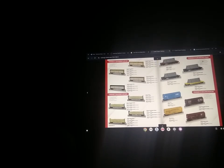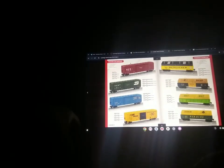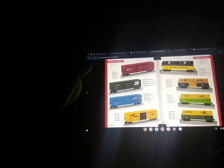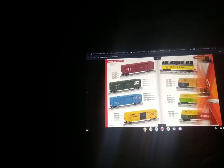Here's some O flat cars with stakes. They have the Santa Fe, Norfolk and Western, Northern Pacific, and Pennsylvania. They have some standard O simulated boxcars. They have the ADM, Canadian National, FEC, and Pennsylvania. Some standard O 50-inch boxcars, which are the KCS, Burlington Northern, Golden West, Rail Box, and some standard O gondolas, or covered gondolas, I should say. They have the Bethlehem Steel, Chessie System, MKT, and Reading.